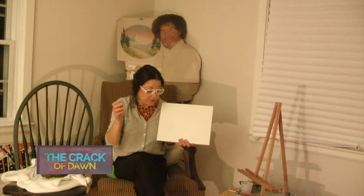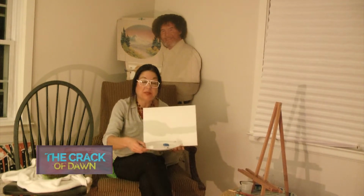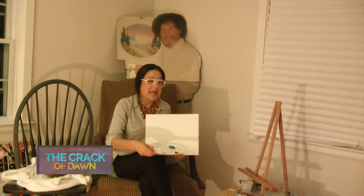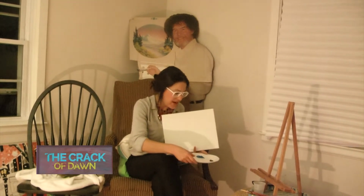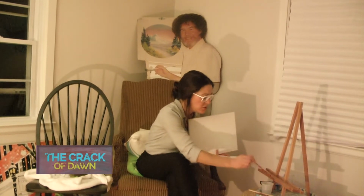So what I'm going to do is I'm going to get my palette, and I use these styrofoam plates. They're better. If you use paper plates, that's fine, but the paper absorbs the paint. Now, I was going to put it on my easel, which I might have to, Nettie, and then I might have to just show you what I'm doing while I'm going along here. Because, you know, I've never done on location before. I just haven't. So what I'm going to do is a simple background of ocean.